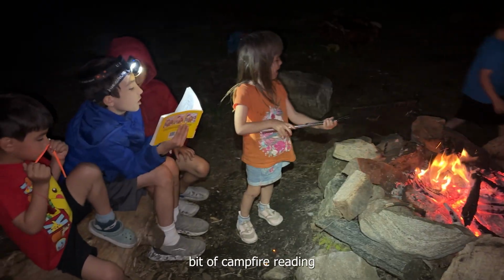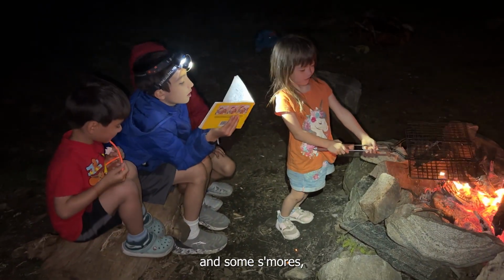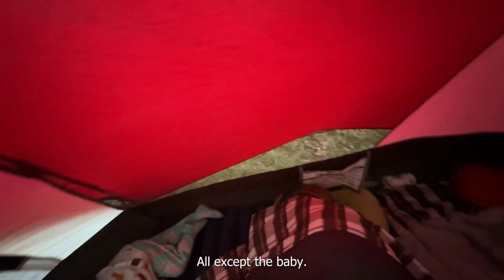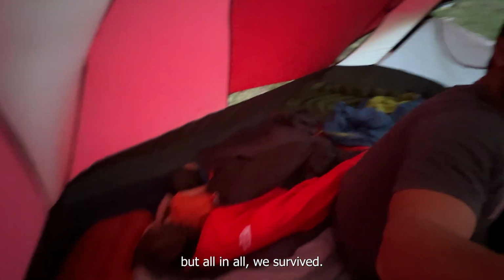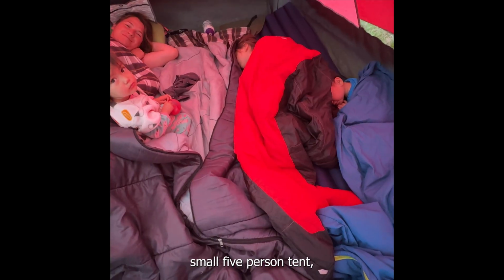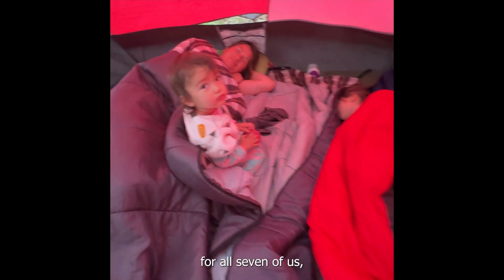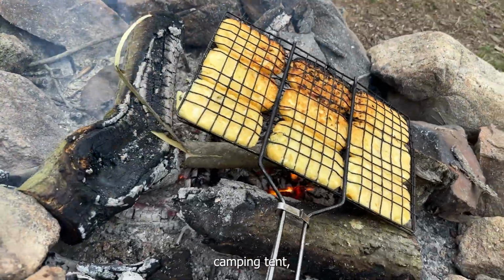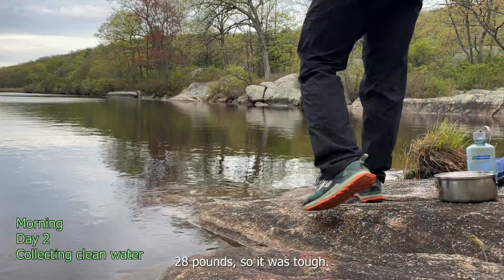So after a little bit of campfire reading and some s'mores, we hit the bed, and everyone went to sleep really quickly. All except for the baby. She kept whirling around. I wish we had a little pack and play for her or something, but all in all, we survived. It was good. Unfortunately, we only brought the small 5-person tent, which was pretty tight for all 7 of us, but we made it work. We have a much bigger car camping tent, but it just weighs 28 pounds, so it was tough.